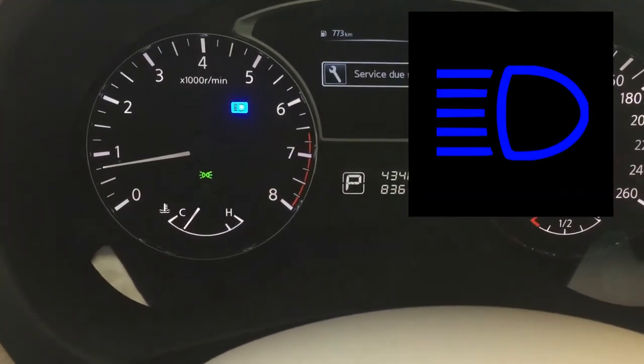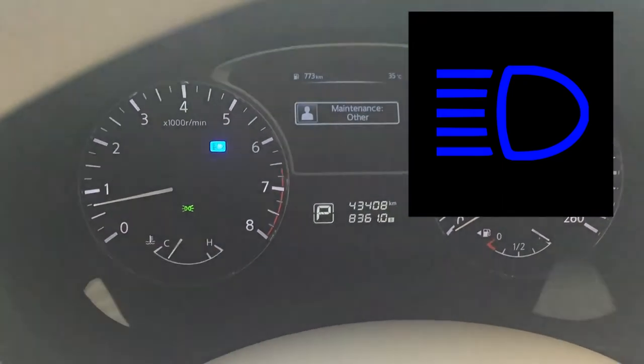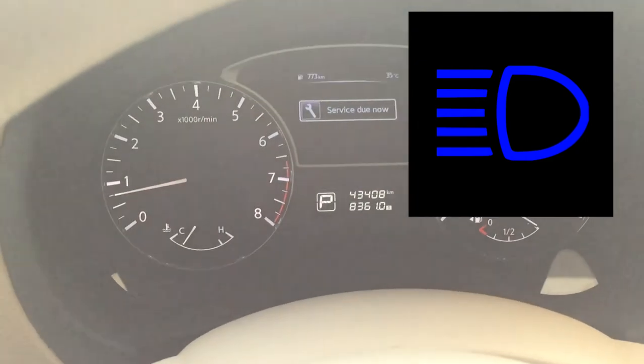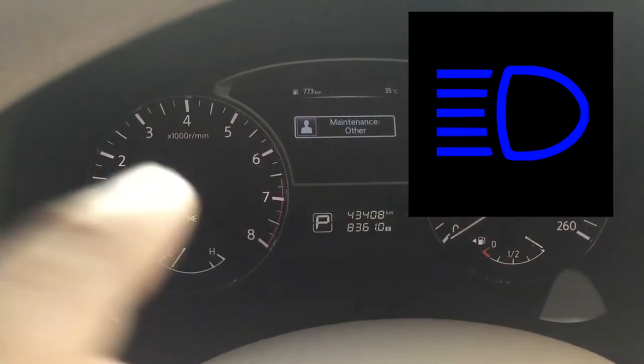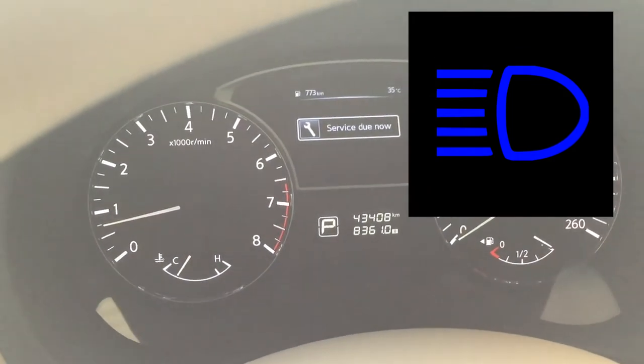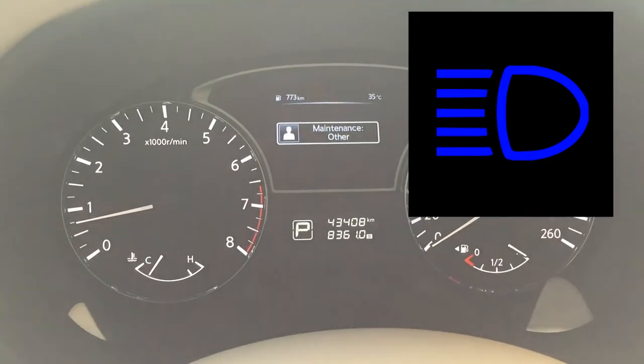The high beam light, which is this one, and this is the normal light which is on. Now I can switch that off, or whenever I switch it on, the green light comes on. That basically means that your lights are on. It is just to indicate that the system is working.